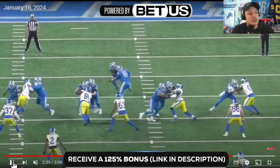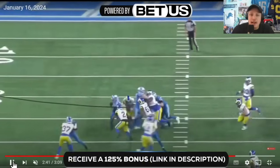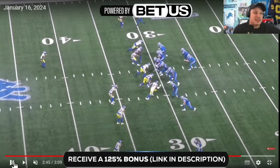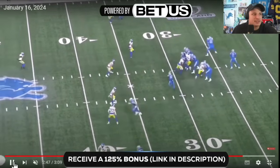So again, the ability to adjust, run all these different schemes, that's what makes the Lions such a threat rushing the football, is that they can get in and out of different packages, different schemes. They can check it at the line of scrimmage. That's what makes them difficult.